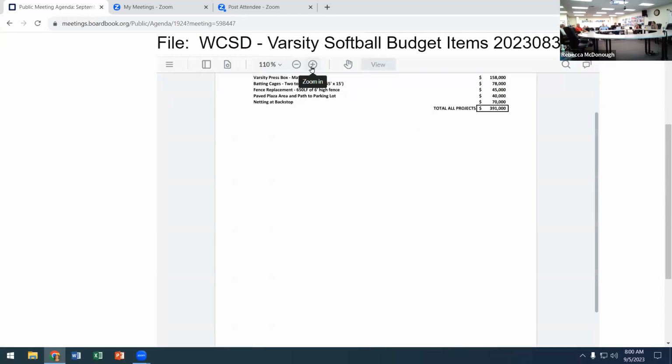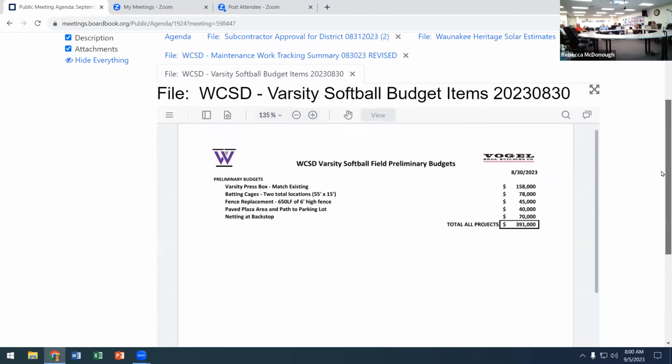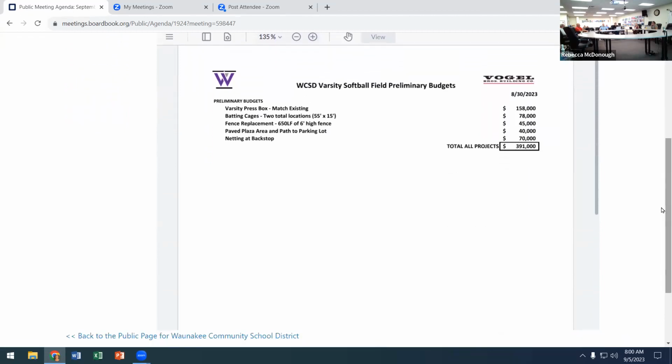And just want to be clear with what this is. This was Vogel's review to give you a high level budget. Ultimately, if you want to proceed, as an example, when you talk about the press box, call it the storage facility, scores area, whatever you want to call it, it has to be designed. So Vogel's been very clear that in order to build something like that, you have to have state approved plans and someone has to design it. So even if you were to say today, let's have Vogel do that for 158, Vogel's going to say, we can, but we have to first have someone get a plan approved before we can actually build it.